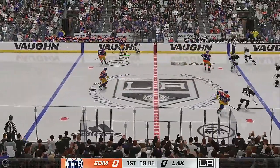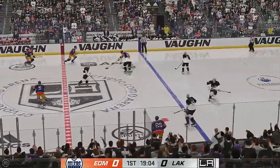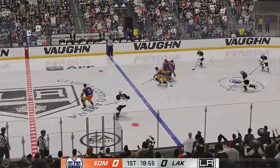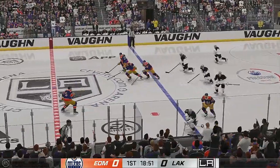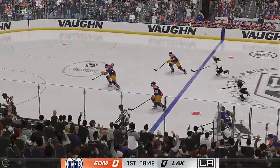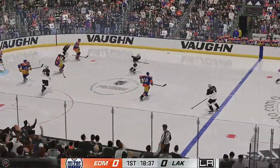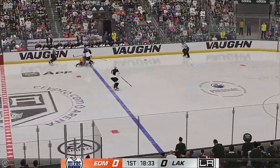Great use of the body to knock him off the puck. From the right side and up the middle. Reads it perfectly and comes up with the takeaway. They put the puck into the offensive end. Slides the puck across to McDavid.